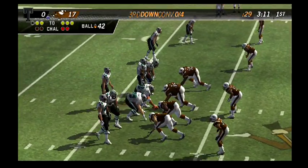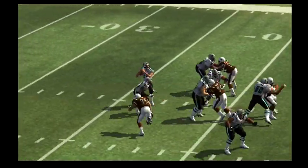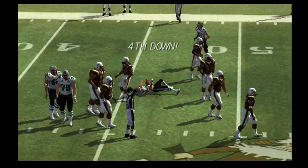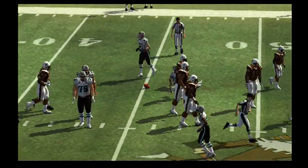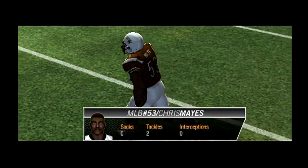Keep it underneath. Dimebacks in for this play. Gets rid of it. And it's complete. Mays cuts him down at the 50-yard line. Watch this hit. He gets his helmet right under his chin, and wham, he takes him straight to the turf.